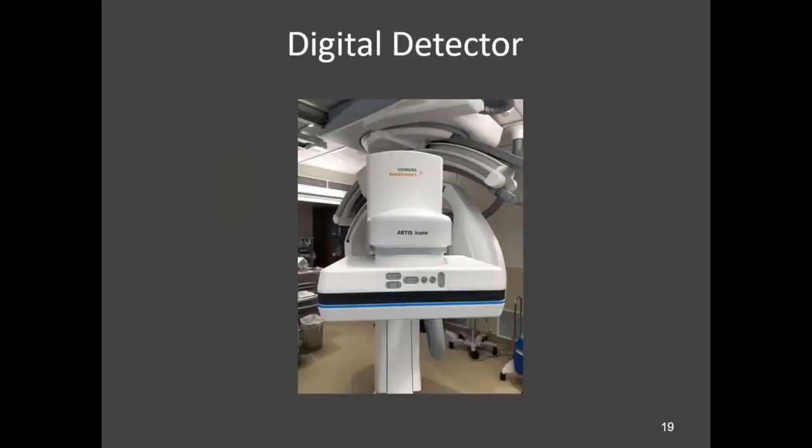That's the older technology, and the current technology we use now is a digital detector. Surprisingly, it works really similar to the image intensifier, except it's digital as opposed to an analog system. It does the same thing: it converts the radiation into light, which then gets converted into an electronic signal, similar to an image processor, and then is both recorded and displayed. This happens in milliseconds. It's instantaneous, so it's basically real-time for all intents and purposes.